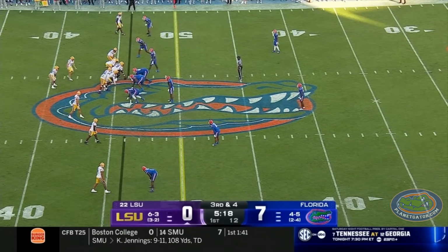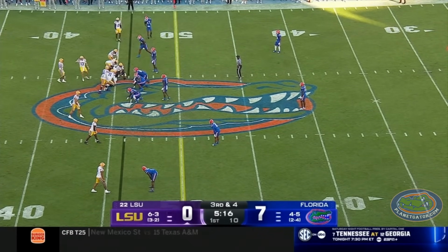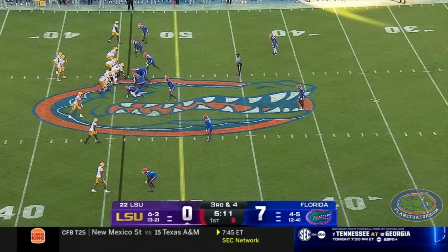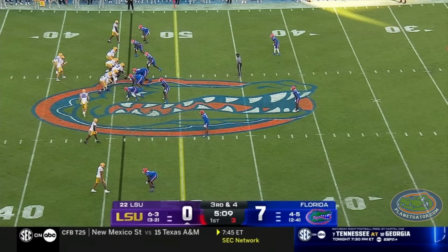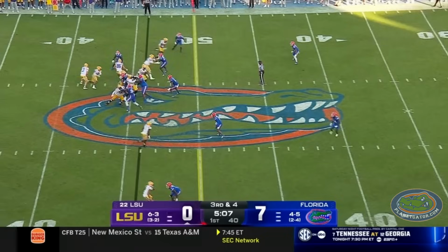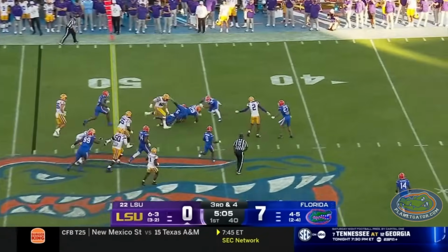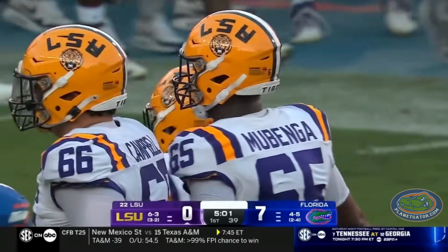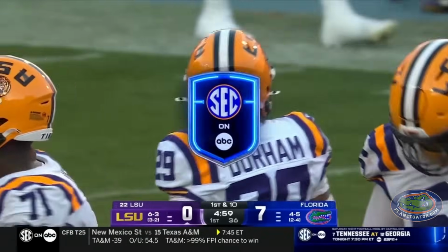Durham the running back from the left hash. Nussmeier trying to audible here with his hand signals. It is loud here at Ben Hill Griffin Stadium. Motions Taylor back across the formation. Handoff straight ahead. Got a hole, and it's a 1st down. Durham speeds across midfield and is tackled at the Gators 46 by Shamar James.